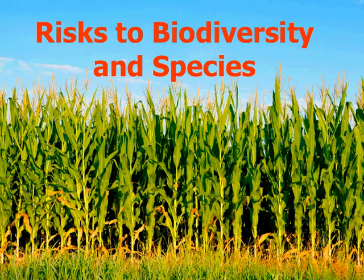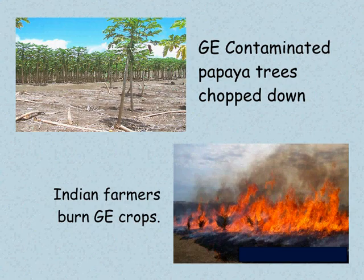So next we're going to look at risk to other species of animals than humans and to other plants. In other words, risk to biodiversity. Papayas are currently the only engineered GE tree that's approved for market. The GM trees, which were supposed to be sterile, were not all sterile, and the GE contaminated the papaya trees nearby that were organically grown, and that crop of trees had to be cut down.